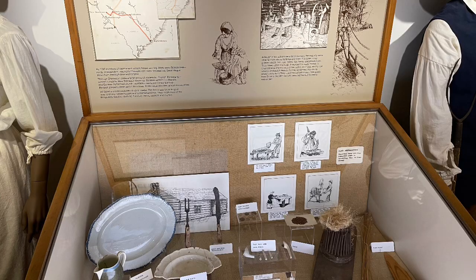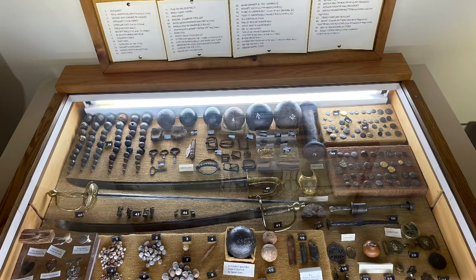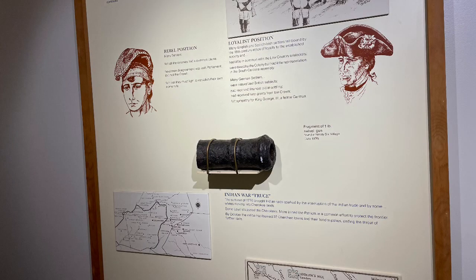In the visitor center, there was a small museum. I just briefly went in, checked it out, took some videos of the artifacts found on the site.